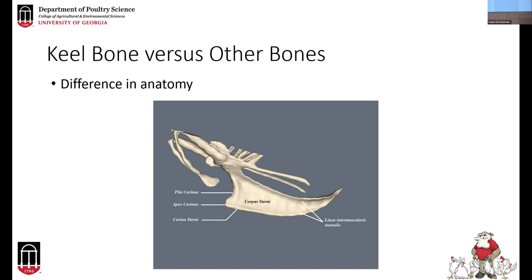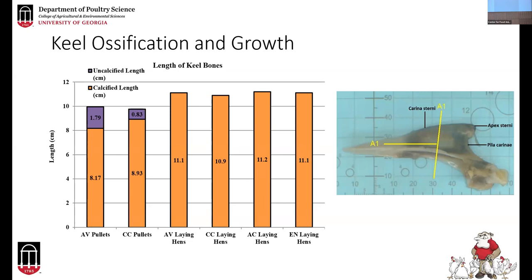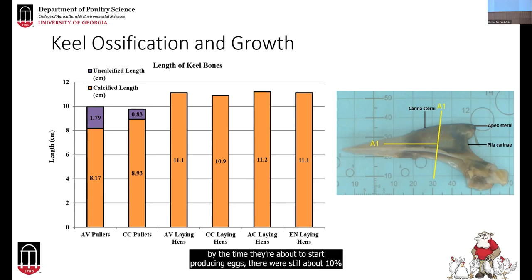And when we look, they are very different in their anatomy. When we look at their ossification and growth, the long bones in the chicken's body pretty much completely ossify by the time they're about 12 weeks or so. But the keel bone has a large cartilaginous portion while it's growing. By the time they were about to move to the hen house at about 17 weeks, in terms of sexual maturity, by the time they're about to start producing eggs, there was still about 10% of their bone length uncalcified or completely cartilaginous.